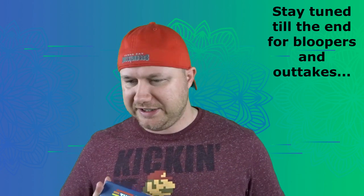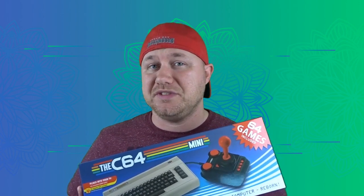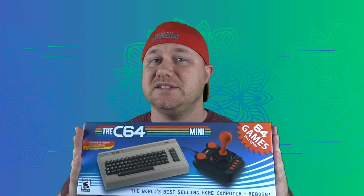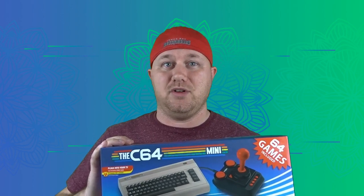So the Commodore 64 Mini, this released here in the States October 9th. It originally retailed about $70. I got mine from Walmart for a little over $50. It comes with 64 games, one controller, and it outputs to HDMI at 720p. Never played a Commodore 64, so I don't really know what to expect with this. I do know the original came out in 1982 and it was the best-selling single computer of all time.